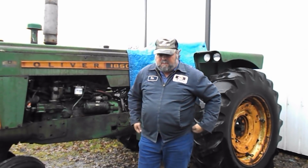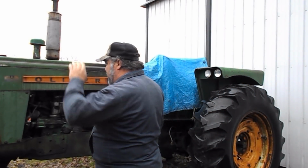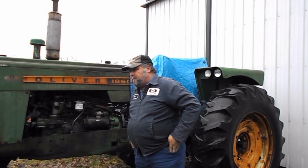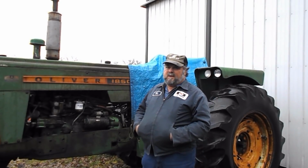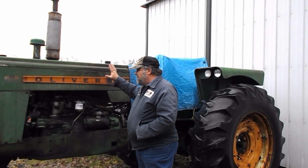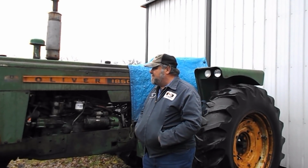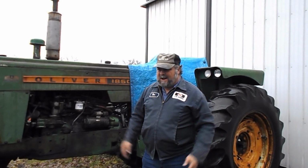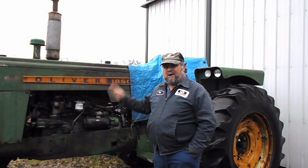But I wanted to talk about this Oliver a little bit. There's things about it that are a little odd to me. And by that I mean things that just don't really make a lot of sense. A tractor this age, being 50 years old, normally you don't find them like this. This is a completely original tractor. Not been painted, not been had anything done to it other than run. It's really hard to find a tractor like this nowadays.